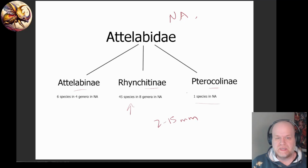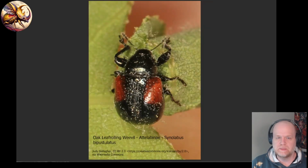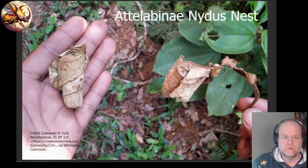So with these three subfamilies, we'll go through each of the subfamilies and talk about their defining characteristics. First, there's the Attelabinae, which is what we were just talking about. So we have two here. We have the hazel leaf roller, which I believe is a European species, and then we have the oak leaf roller, which is an American species. With the Attelabinae, these are the true leaf rollers, and they build their larval nests in the rolled leaves of trees and bushes. These are called a nidus, and this is what they look like.